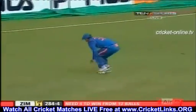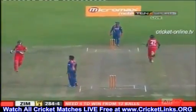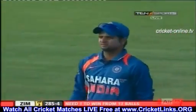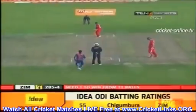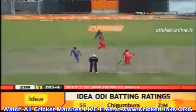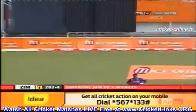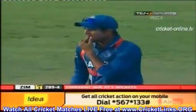Played this through mid-wicket. Turn for 2. Might think of a third. And indeed they do. Scores level. Can the new captain finish it himself? Top edge over the keeper's head. Yes, he does. Down to the boundary for 4.